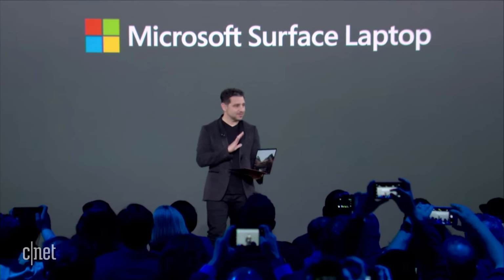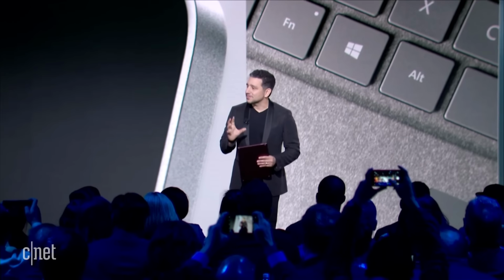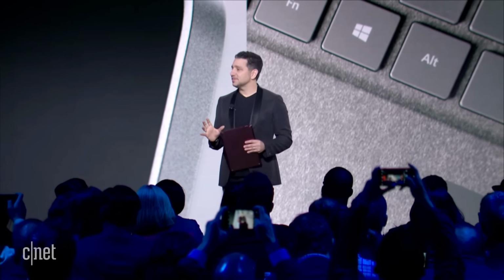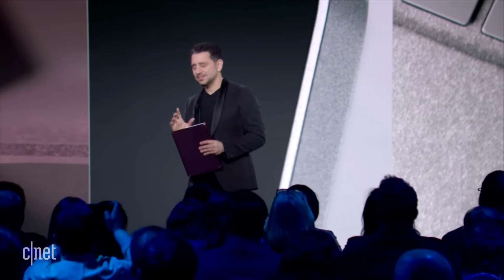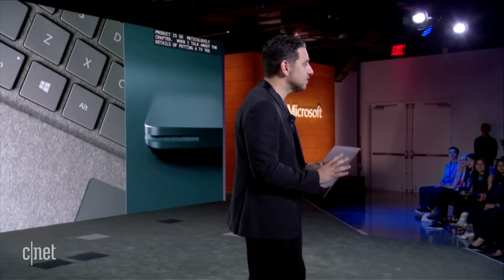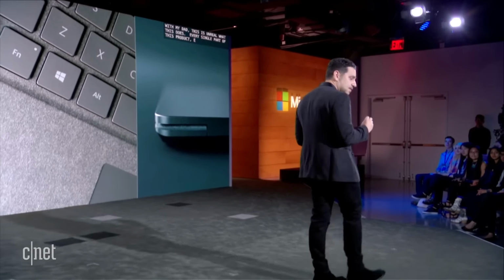Cool. I mean, isn't it? It's simply gorgeous. I'm telling you, it's just gorgeous. It's such a gorgeous product. This product is so meticulously crafted. When I talk about the details of putting a TV together with my dad, this is unreal what this does. Every single part of this product, every detail thought through, every single detail.